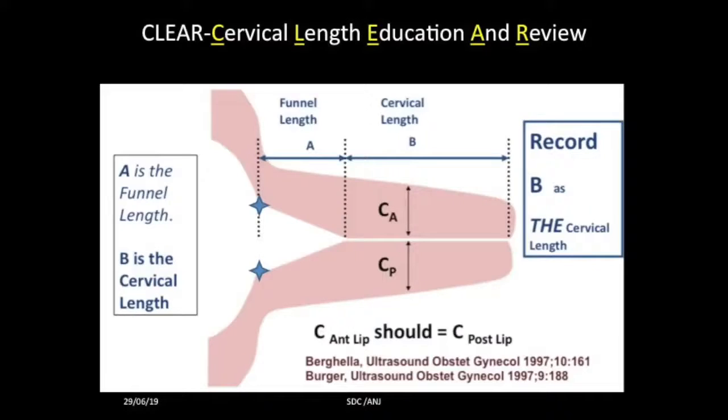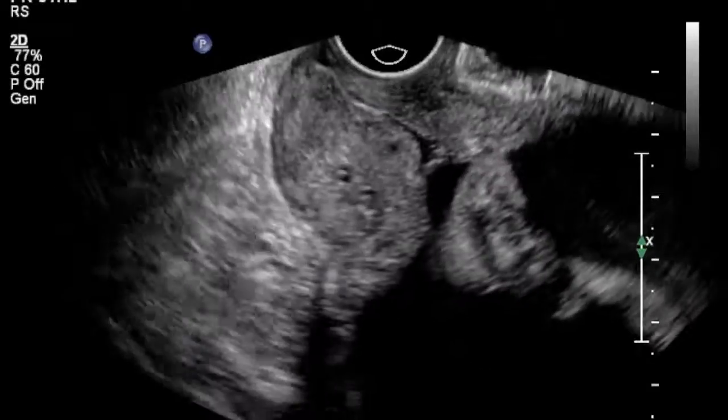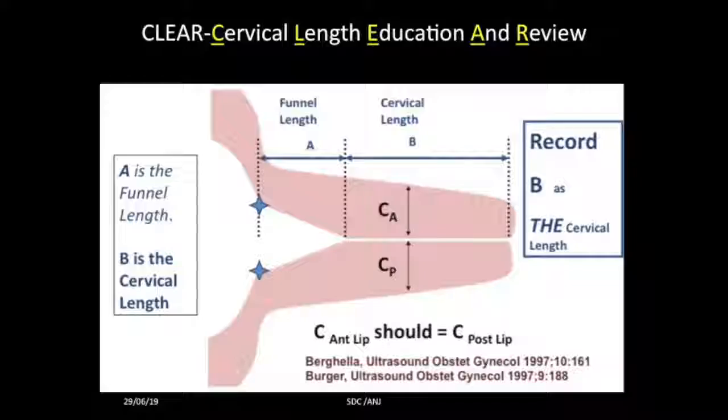As you can see here, this is the diagram which they talk about when they are talking about cervical incompetence. This particular portion is taken as the funnel width when the internal os is open. This particular portion is the funnel length, and this is the closed cervical length. You should always see the image where the anterior lip and the posterior lip of the cervix are of equal thickness, so that you know this is a proper section of the cervix.